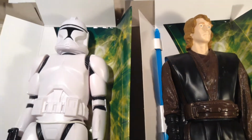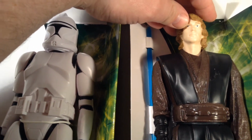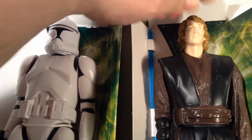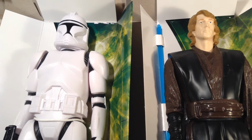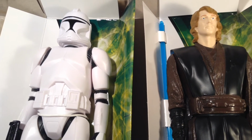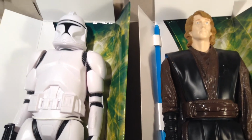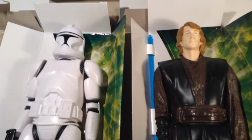Well, to be honest, I don't grumble. I try not to grumble. I do grumble. Okay, I lied. I do grumble from time to time, but only when I'm really disappointed. I know some people are really meticulous about head sculpts, paintwork. I'm not that fussed, really. As long as it looks good, I don't mind. It doesn't have to be perfectly movie accurate, but these are just awful.